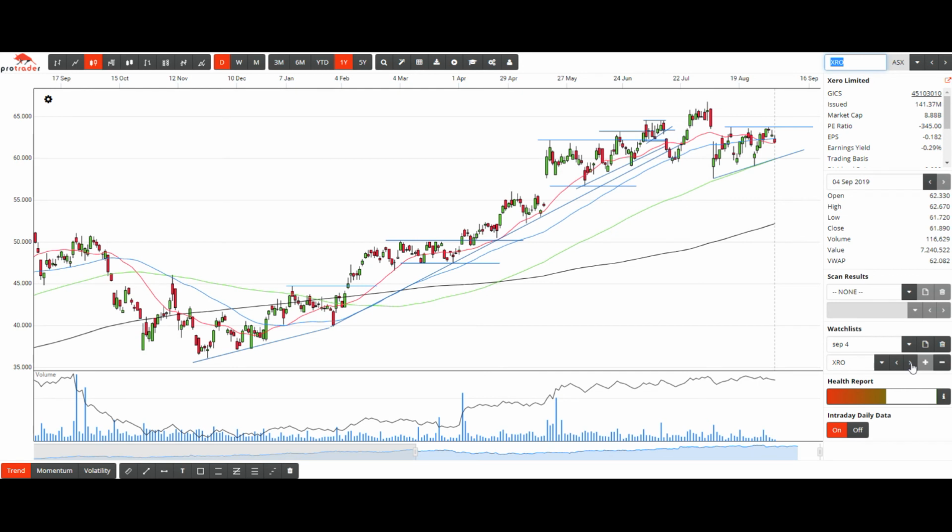Now there are a few others here. Xero is in here. Now it's going to be super interesting to see. This is obviously a leading stock on the Aussie market. Is this going to roll over and break this rising support line and go test its 200-day, or is it going to base here and then break out of this ascending triangle? If it can do the latter and break out and go higher, it's going to be a really good sign for the market. So I'm watching Xero.